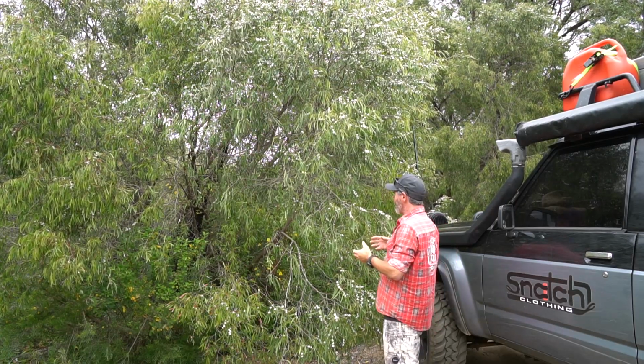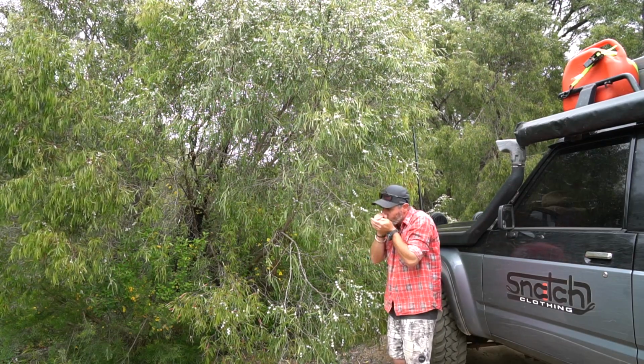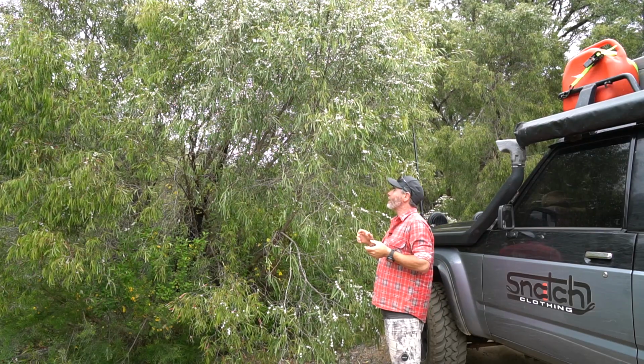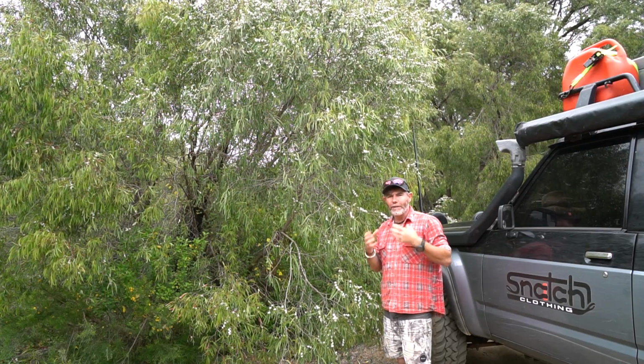It's beautiful. Another real good use for these is grab a whole heap of leaves and scrunch them up, really scrunch them up hard, and then you breathe in that vapour, and it clears a stuffed nose. I've done it a couple of times when I've had a cold, and it works better than any of that crap you'll buy at the supermarket or the chemist. Just sniff it in, and the pepperminty vapours just clear your nose right out.